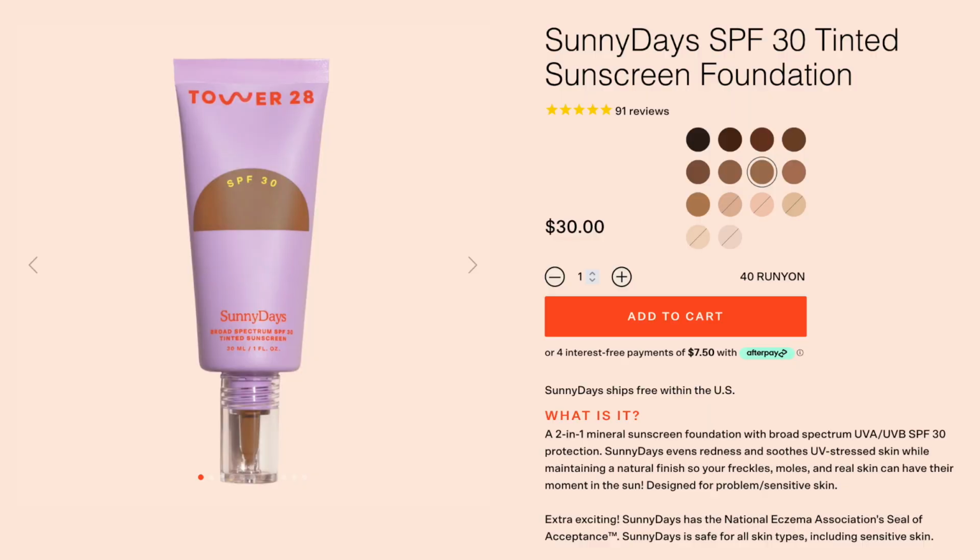Okay, next let's talk about the Well People Tinted Moisturizer versus the Tower 28 Tinted Sunscreen. Now, although the consistencies are really different, because this is more of a true cream and this is more on the liquid side, I feel like they are pretty comparable in the way that they wear on the face throughout the day. They both have a similar finish. I feel like the dewiness that you get is comparable here. The Tower 28 definitely has more coverage though. So there's that. The Tower 28 is also an SPF of 30, which is great.